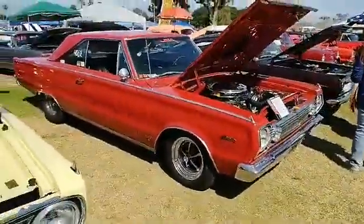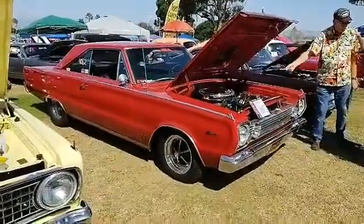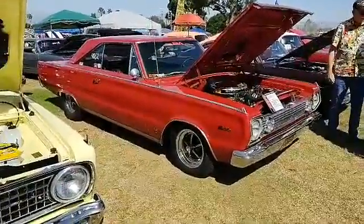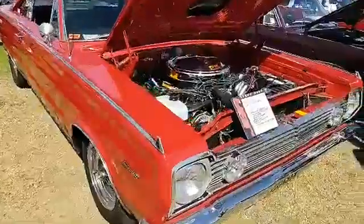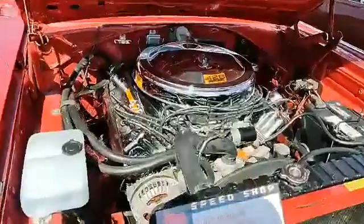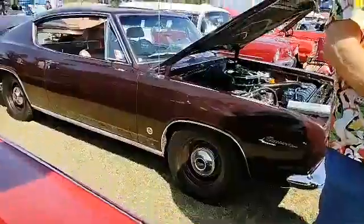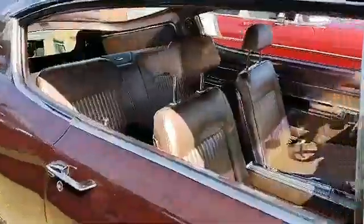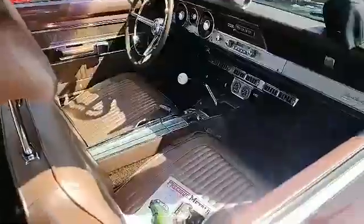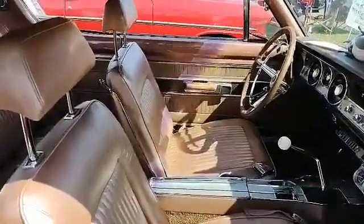And then here we've got a numbers matching Hemi 66 GTX Satellite Hemi. Gorgeous car. I just got a couple of shots of this. And then this Barracuda, which is a 67 like I had. Check out the color of the interior. I've never seen one this color. It's kind of like a coppery, almost metallic bronze color.